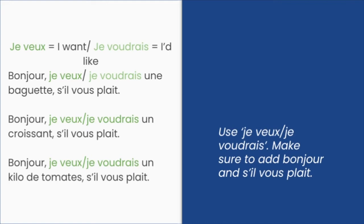Do you remember if you want a pound? We have a word called une livre for a pound. It might be a little hard to remember. 500 grammes, un kilo de tomates. Bonjour, je veux ou je voudrais. And always remember to add bonjour and s'il vous plaît.